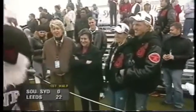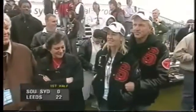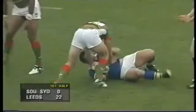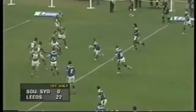And Talanoa back at fullback as he filled in the run to the finals last year. Denied David Peachy finish in first grade at Souths, but Taylor with his head. Our Souths would like an intercept in this play, but it is Leeds with the opportunity to score coming up to the break.